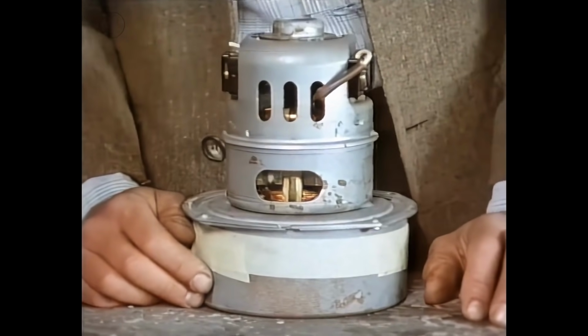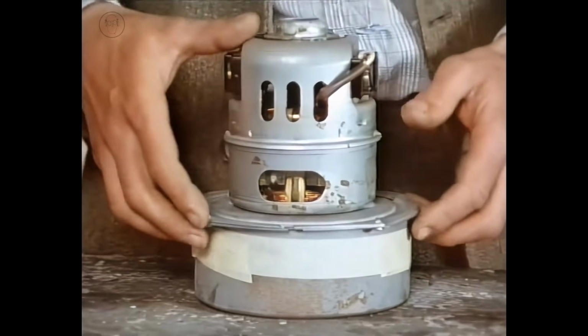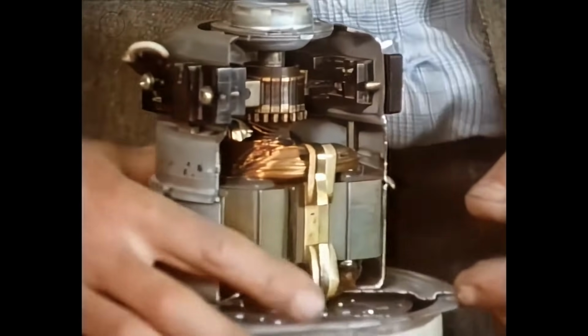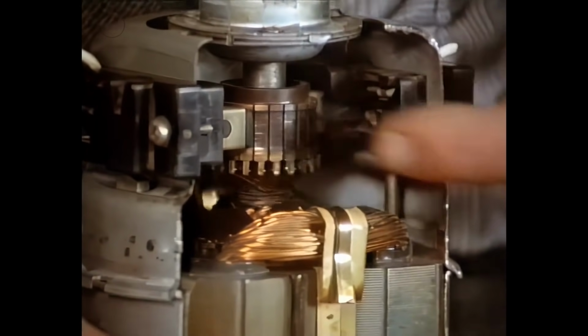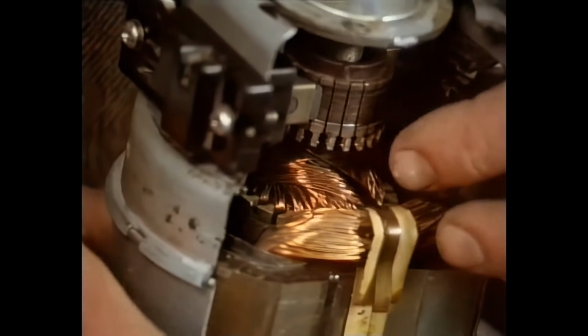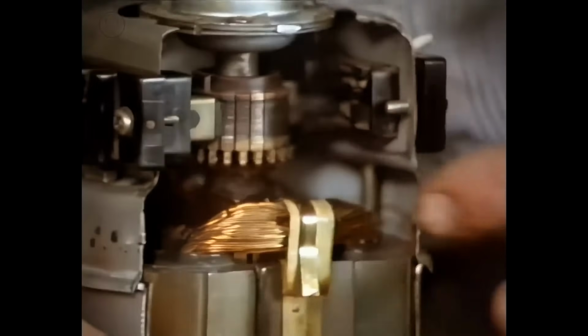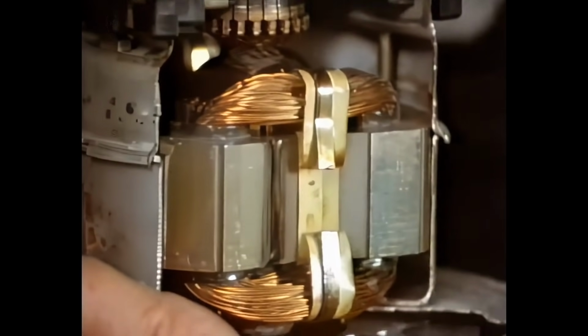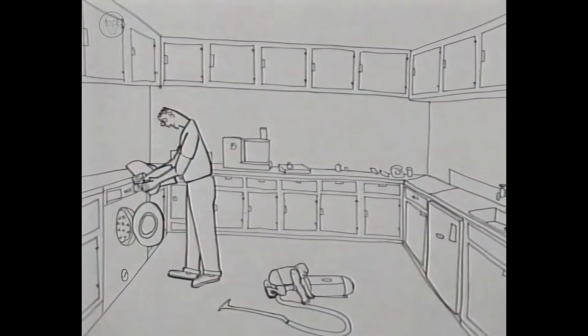The vacuum cleaner motor doesn't at first sight look like Rex's tin can motor, but if you look inside, you can see it has a lot of the same elements. This is the commutator, the rotating contacts. These are the coils of wire rotating around the shaft, and these are the coils of wire around the outside, making them both magnetic. Well, in fact, there are many different types of electric motor, but they all depend on the basic ability of electricity to produce magnetism.